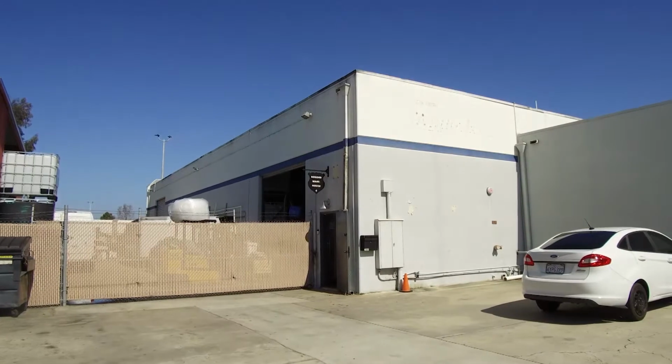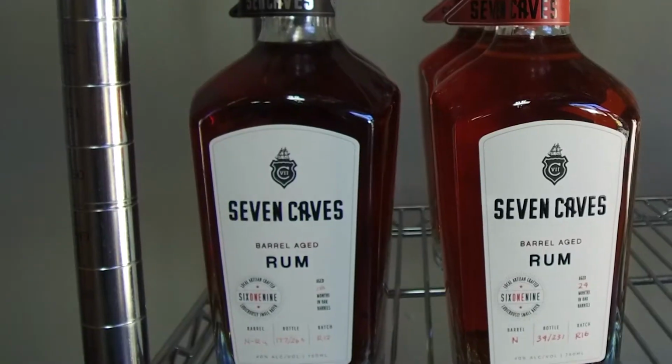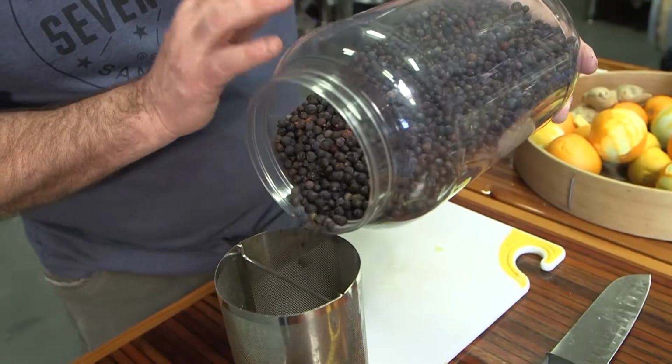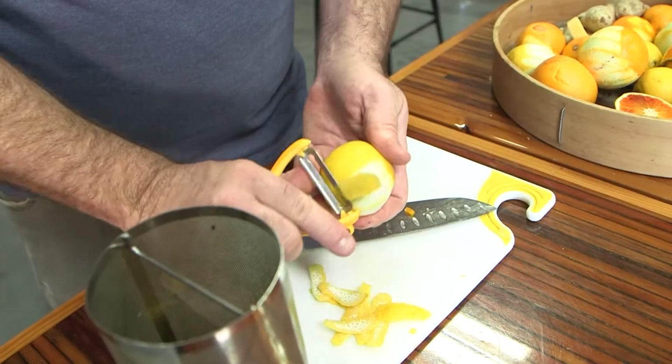I am Jeff Longenecker. I'm with 7 Cave Spirits. 7 Cave Spirits is a distillery here in San Diego, a craft distillery, founded on the principle of small batches of delicious booze. Our focus here are aged rums and gin. So these are really delicious, very fruit-forward juniper berries. These are fresh blood oranges, locally grown bear limes.